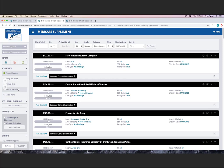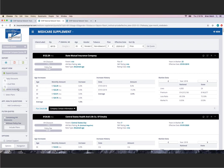The fourth one down is market analytics, and that's going to really provide a lot of robust information. It's broken down into 3 different charts. The first is age increase data, and this is important to attained age policies. Attained age meaning that the rate will go up each year the beneficiary gets older. Issue age, community rated, meaning that it doesn't. At issue age, they're not going to increase costs based upon the beneficiary turning a new age.